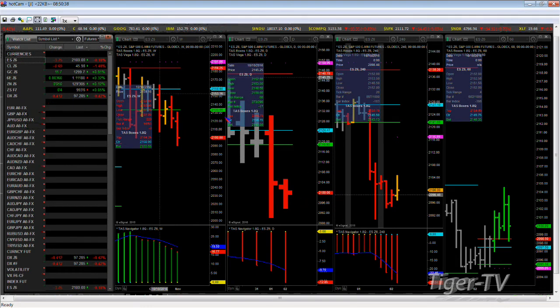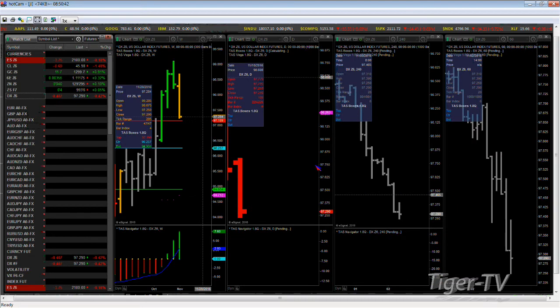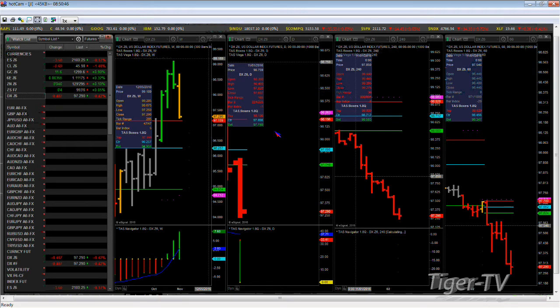Going back to the dollar, continues to sink a little bit as the show's going on here. 97.16 is that big mega support on the dollar right now.